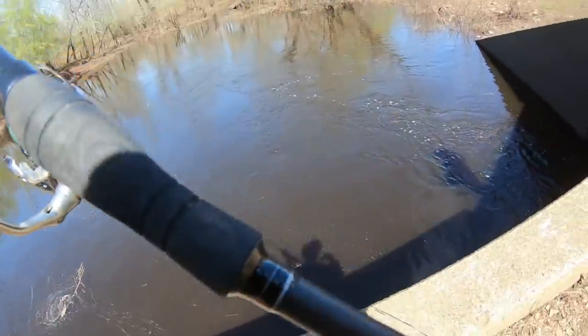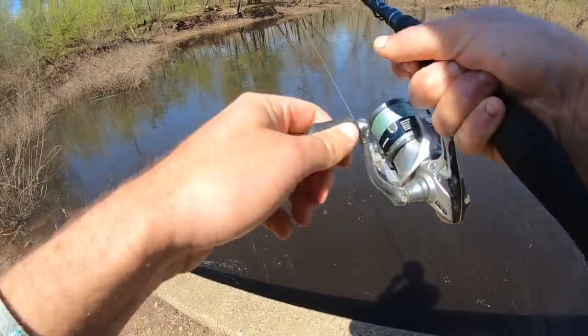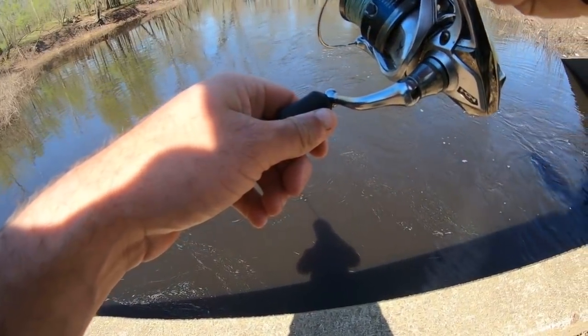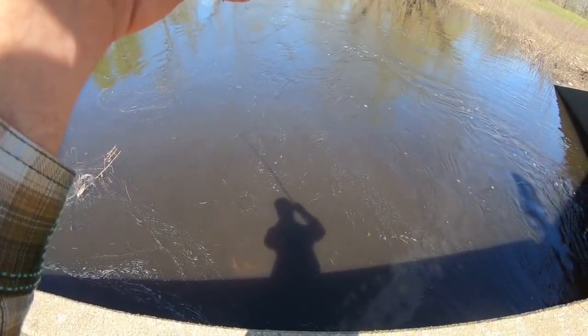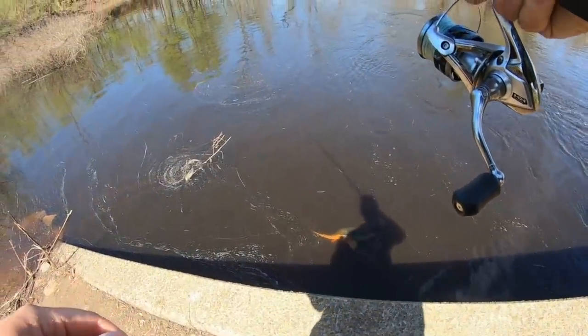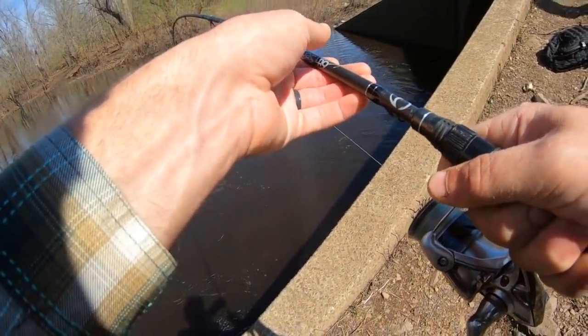Oh my gosh. I have got a giant turtle. A giant turtle. Oh my gosh. Look at the size of this snapping turtle. Don't break my pole, turtle.